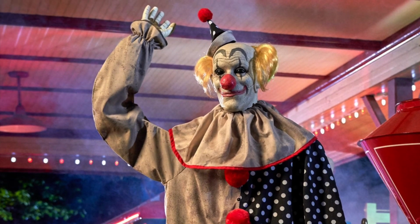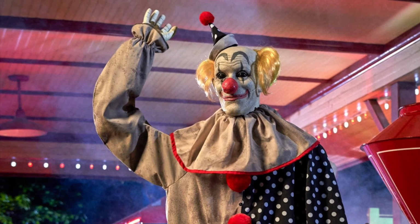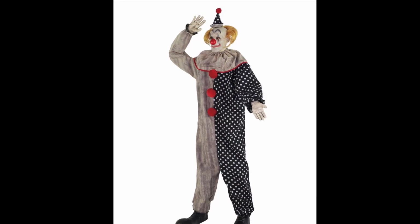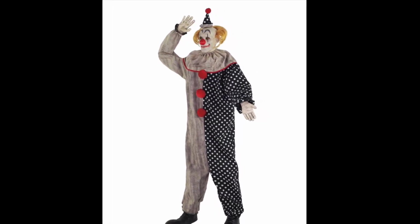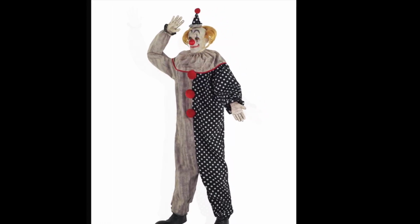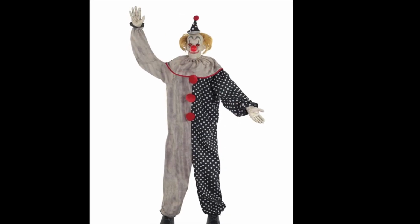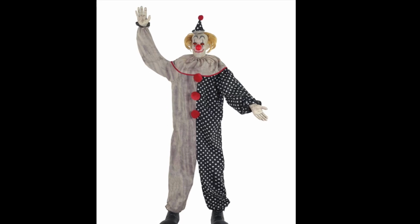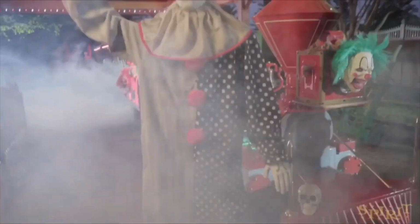Starting us off with overall look, we got Waving Wally. Waving Wally goes for the realistic clown approach, a human dressed up as a clown, instead of most other Spirit Halloween clown props being monster clowns. I definitely like this more than the monster clown idea, because this is way more realistic and he could be a real person in real life. That's what I definitely love about him.